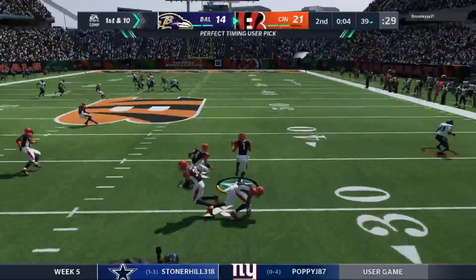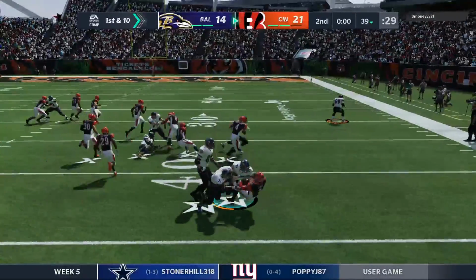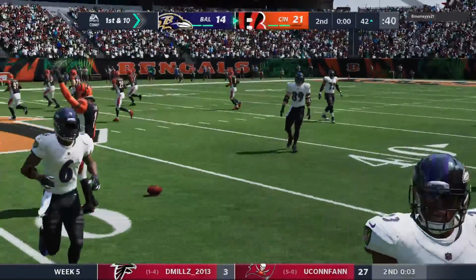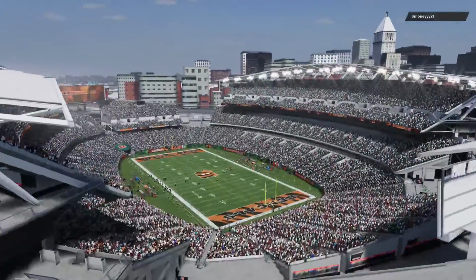Oh, and for the 3rd time, Jackson going to be intercepted. Picked off at about the 31. And he will be brought down as time has now run out on this first half of action. So we have reached halftime with a touchdown being the difference on the scoreboard.